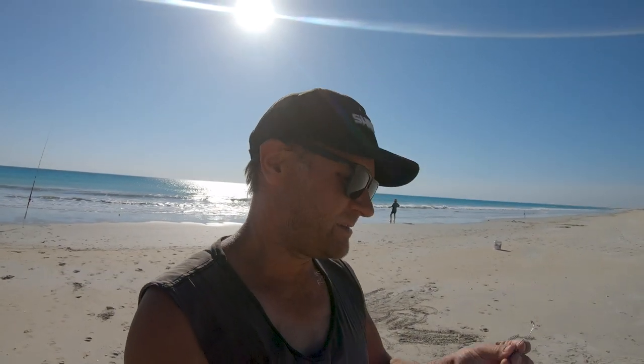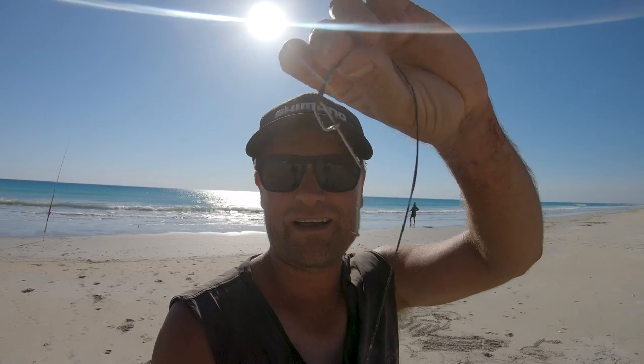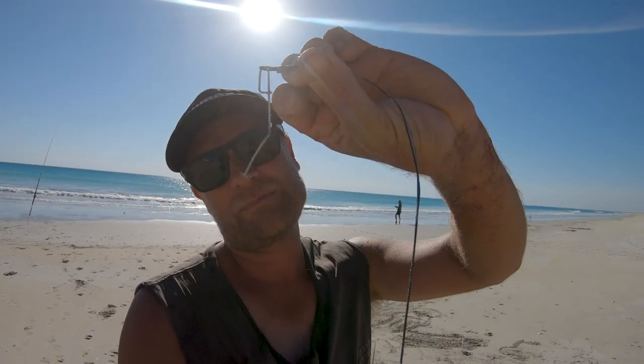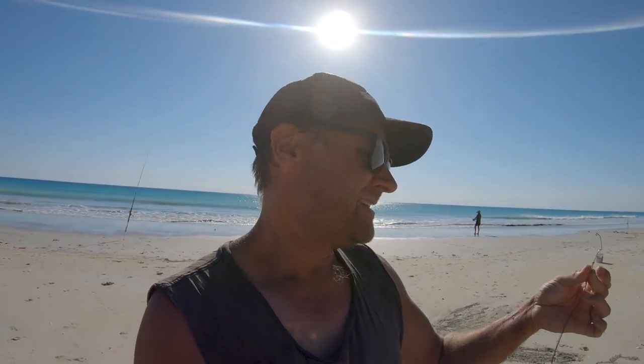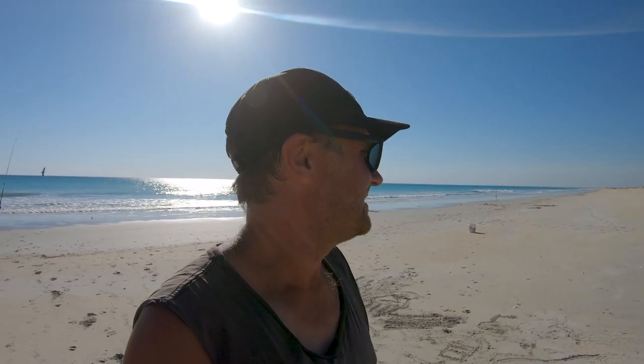So this is what a 150-pound leader looks like when it's been munched by a shark. Apologies if the footage there was a bit grubby, but it's a beautiful creature. You go to any fish and chip shop and buy fish and chips and that's what you'll get. So this one's had a brilliant life, and unfortunately he will become fish and chips, but one of the best eating sharks you can get, so delicious.